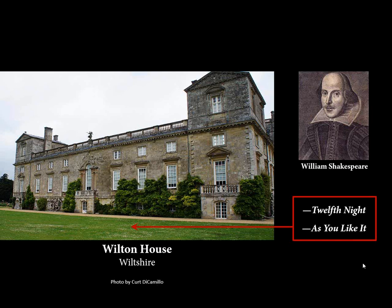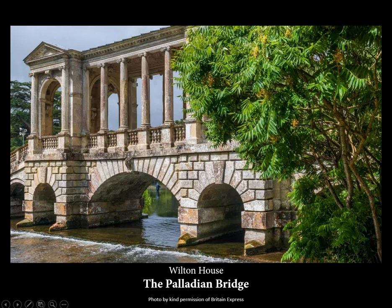Now, if you think back to the Queen in the TV series, sitting at her desk at Buckingham Palace, she's looking out oftentimes into this landscape. And this is the Palladian Bridge, designed by the 9th Earl of Pembroke, who's called the Architect Earl.